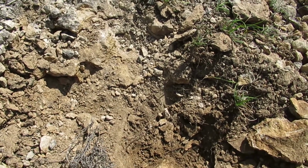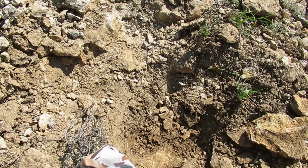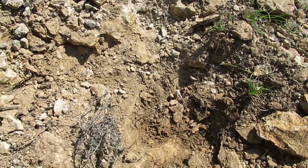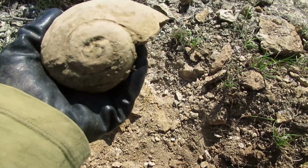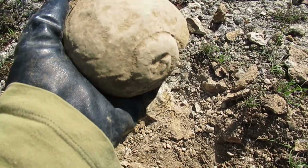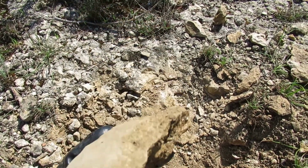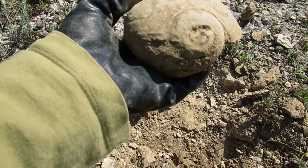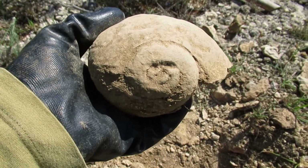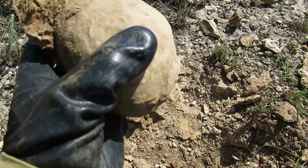So I managed to wrap all of the little pieces inside of this newspaper so as not to get lost inside of the bag, and there it is. So a nice gastropod. Ho ho ho, this one is beautiful. My guess is that it misses a little bit of the shell on this side, but anyway, still looking great. Oh, my backpack fainted, must be the heat.